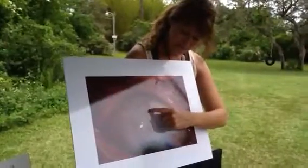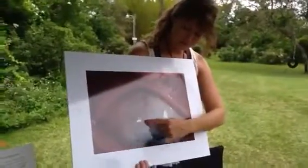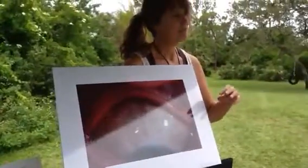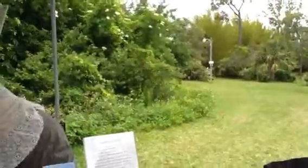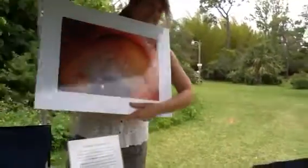This is a more serious sign when you have a squiggle in between two parallel lines. That's showing a more advanced case of plaque buildup in the arteries, a combination of fats and plaque hardening. And here's another one that is actually more advanced. So the more it squiggles, like you were asking, the more advanced it is.